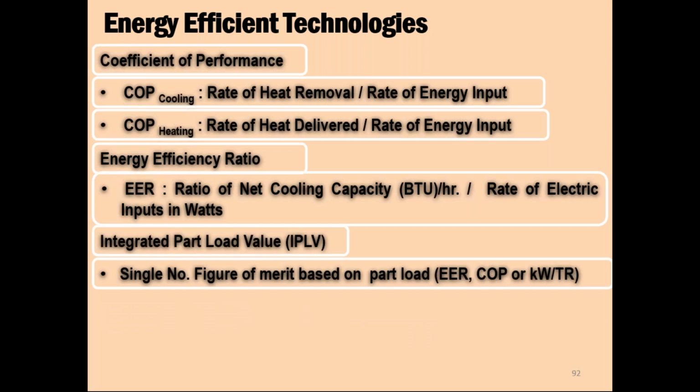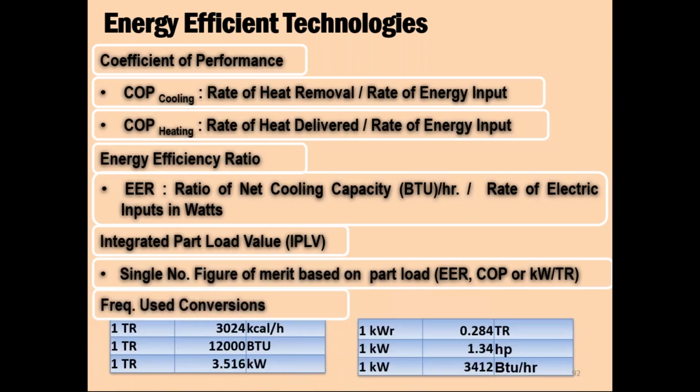So 12,000 divided by, say, input should be say 1 kilowatt or 1000 watts. So it would be 12,000 divided by 1000, so EER will be 12 like this. So integrated part load value is a single number figure on merit of part load, which will be a combination of EER, COP or kilowatt per TR.